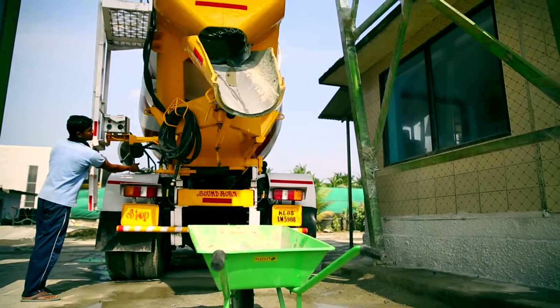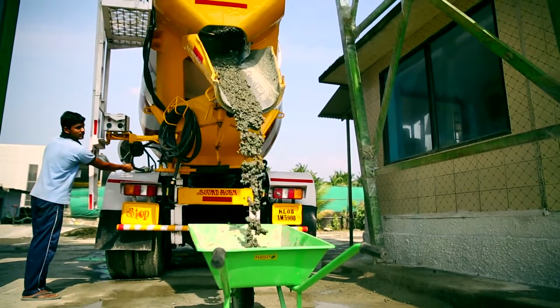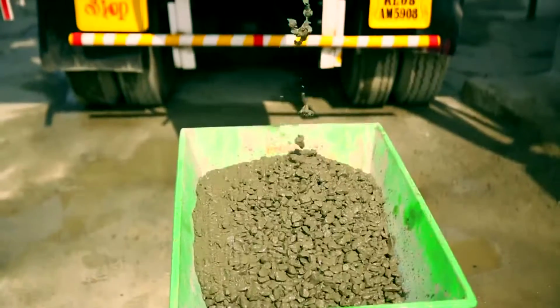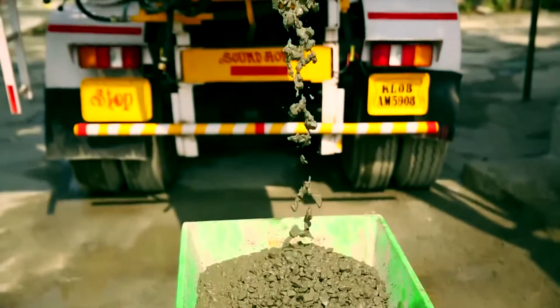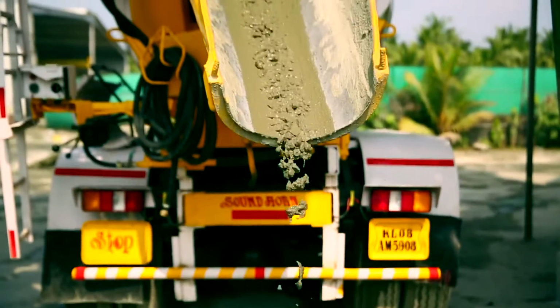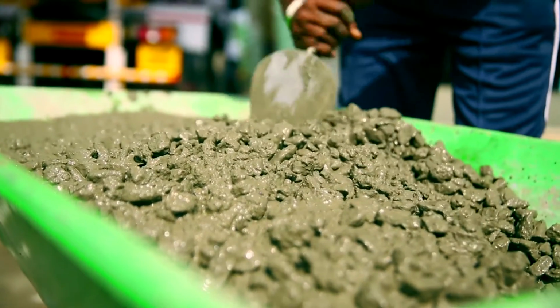Workers are always on alert in the premises to supervise the computerized Readymix transferring process. The company follows stringent quality control measures throughout Readymix concrete production. Samples are taken from every load to test its quality by expert technicians.